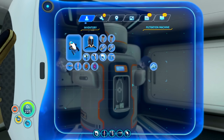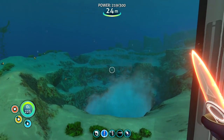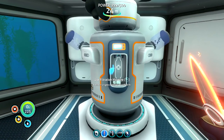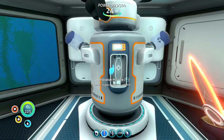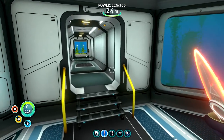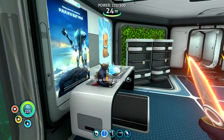Now, I was reading up ages ago about little tips and tricks for Subnautica for getting started, and people don't really recommend this thing, and to be honest with you, it's not very good. It takes up power, and it produces a water bottle, I think, every 15 minutes, which is not that good, really. It's a little bit slow, but I wanted to give it a go.